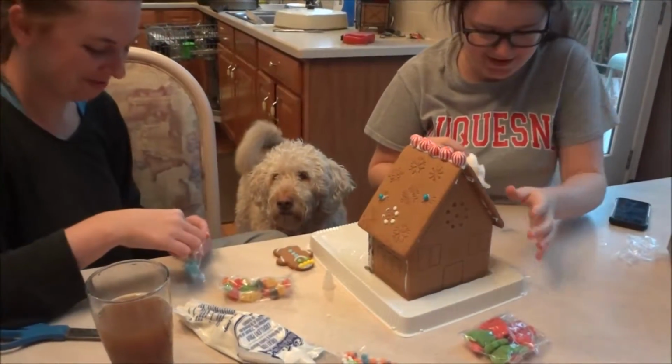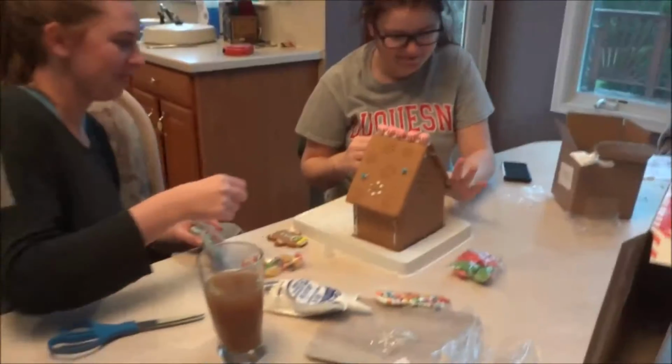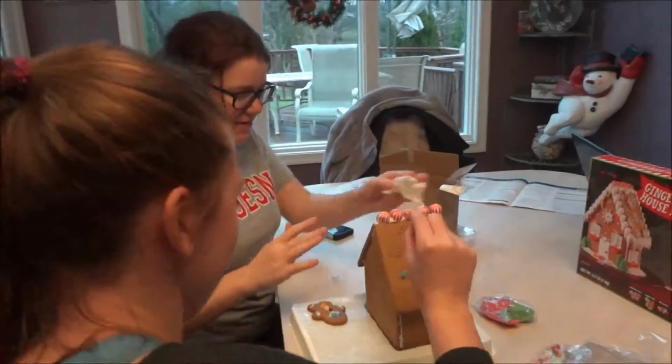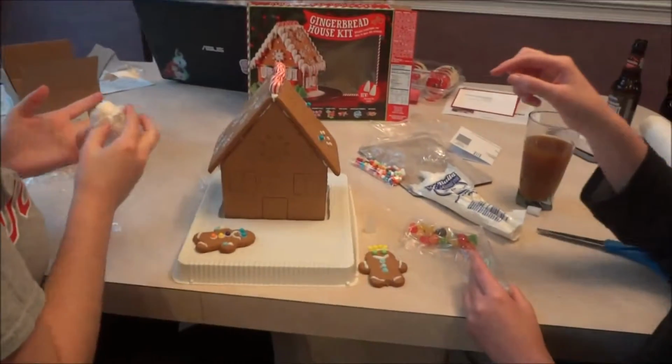This looks so bad. What do you mean it looks bad? Look at it. I'm going to video it. I just smeared my icing in because I couldn't outline it, so it looks pretty bad. Well, maybe you can outline the next one. There's no next one.